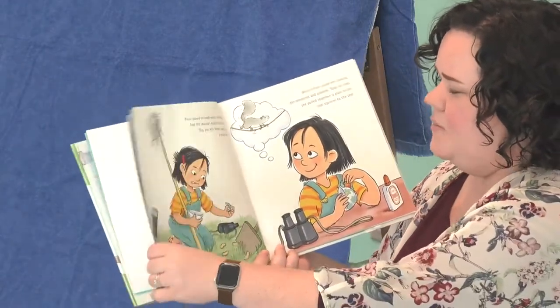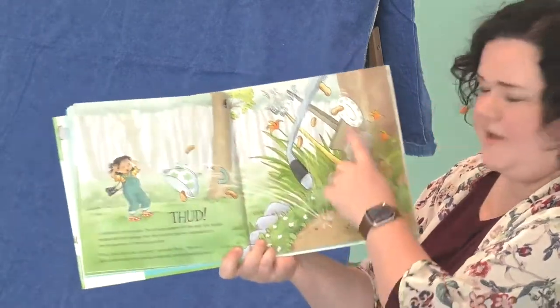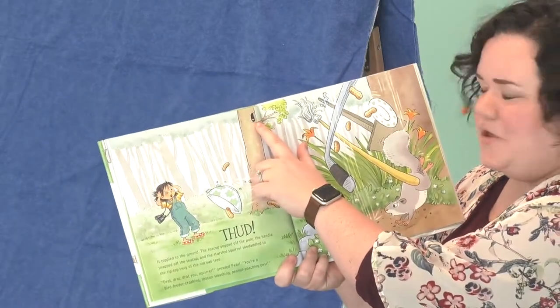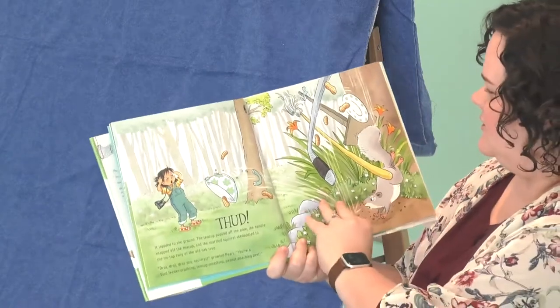Wait a minute, let's go back. What did I just see? We have our squirrel here, but I still see eyes in the hole. That's interesting.